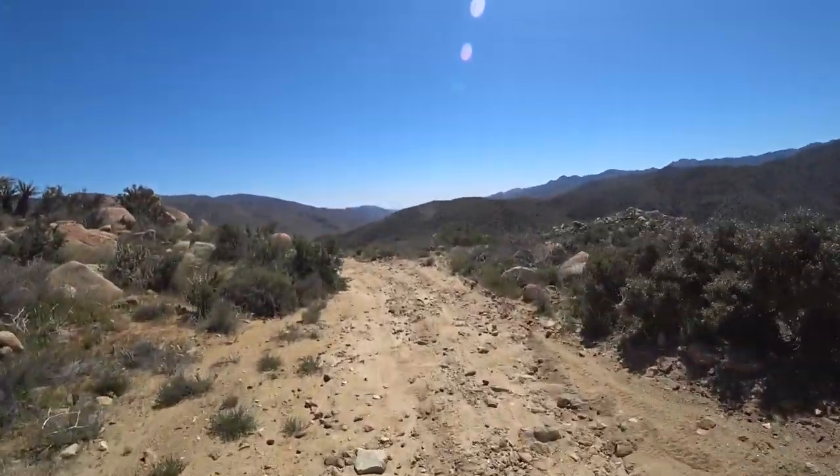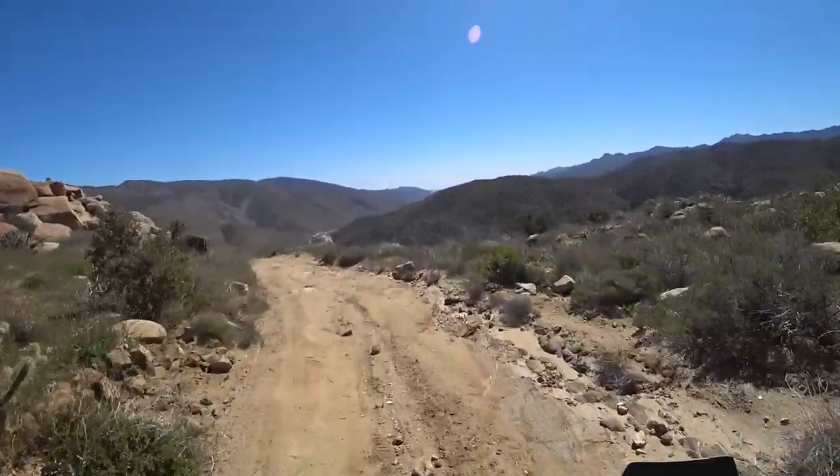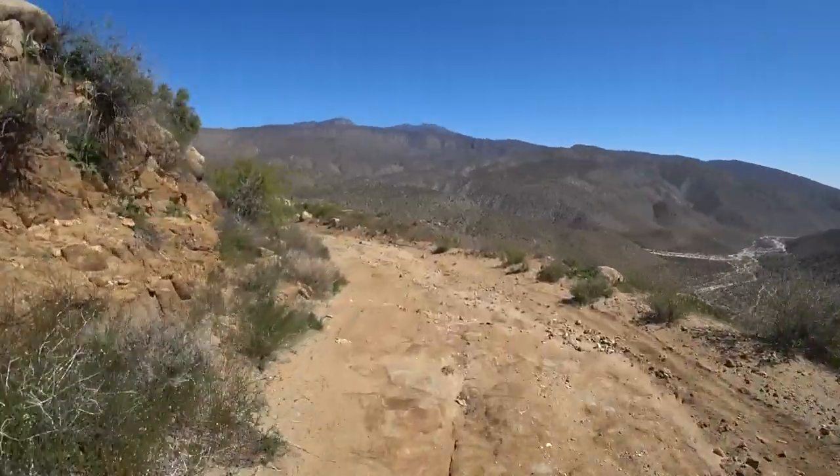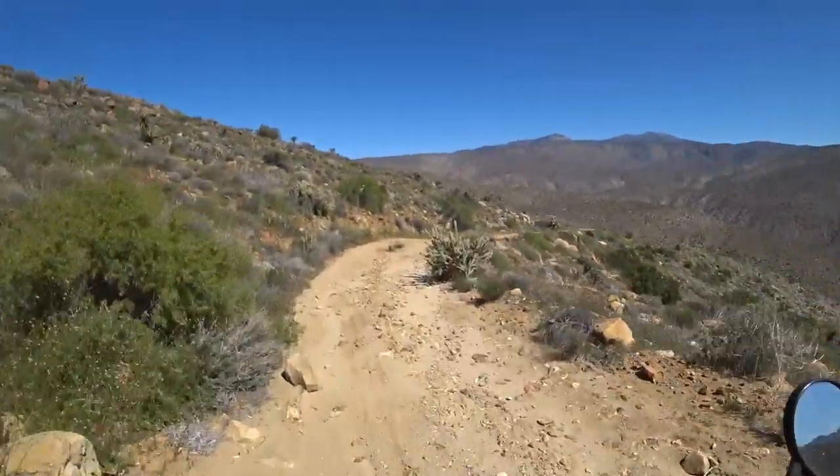We're heading down into the canyon, like I said. At the very end of this is a little cabin called Bailey's Cabin. It's about 6 miles or so. That should be pretty cool.